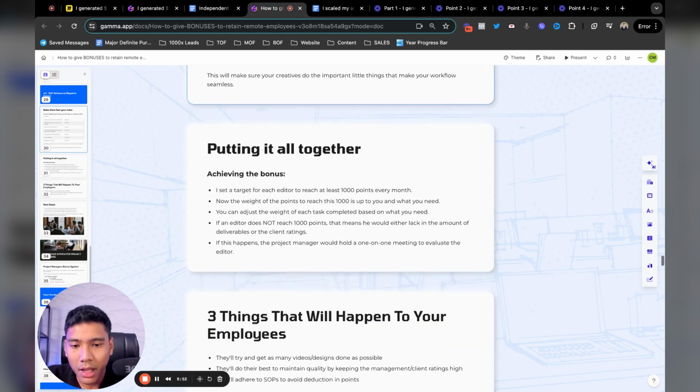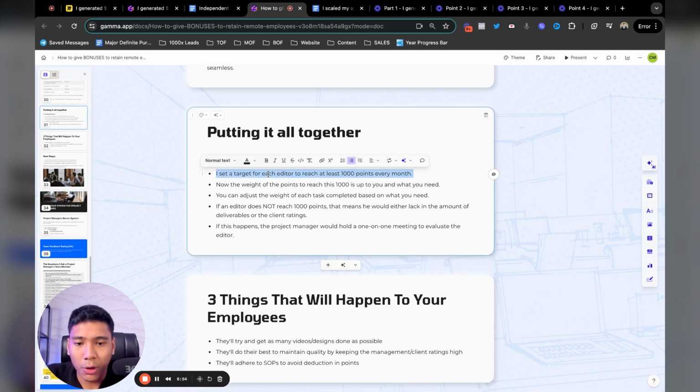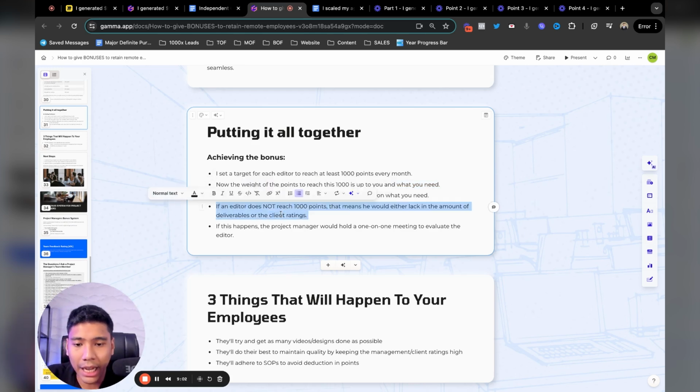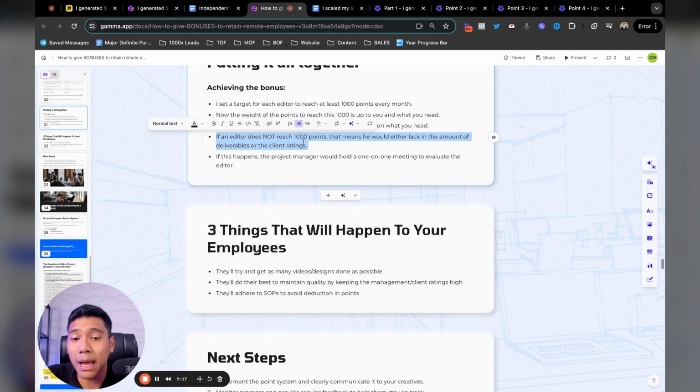So I set a target of 1,000 points. The weight is up to you. You can adjust it based on output, on performance, whatever you want. And then if they do not reach 1,000 points, that means they either lacked in the amount of work they did, or they did do a lot of work, but the rating was bad, which means the deliverables were not good, right? And if this happens, the project manager would hold a one-on-one meeting and fix it.